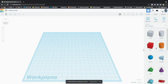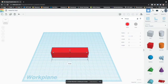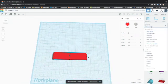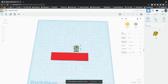So with this wire holder, what I'm going to do first is drag a box onto the work plane. This is going to be kind of the foundation for our holder. I'm going to use this cube to drag it all the way out just to make it a little bigger, and then drag this cube down to make it smaller. Next, we're going to find another shape to act as a clip. There's actually a clip shape in the Tinkercad software, and I favorited it to get to it easier. So we're going to drag and drop this clip onto our work plane.